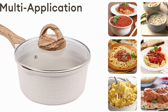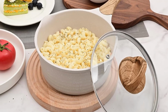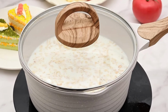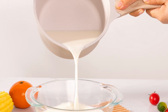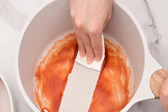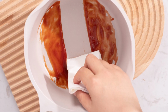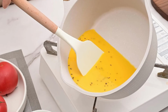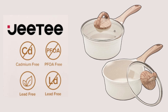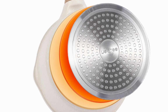This Jeetee Non-Stick Sauce Pan with lid is not just another kitchen tool, it's an investment in convenience, safety, and performance. With its high-quality granite coating, this saucepan allows you to cook healthier meals without worrying about toxic chemicals or sticking food. The thoughtful design features, including ergonomic Bakelite handles and a versatile double-sided spout, enhance your cooking experience by making it both easier and more efficient. Whether you're an aspiring home chef or someone who simply enjoys cooking for the family, this saucepan's exceptional heat distribution ensures perfectly cooked meals every time.